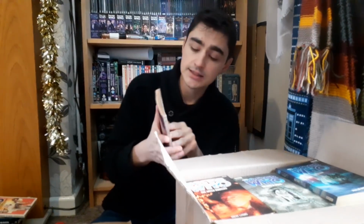Web of Fear, really pleased that this was in here. Again, laminated. Dog, what have you seen? Oh, you've seen a bird. Okay, fair enough. You go and look at that bird through the window.